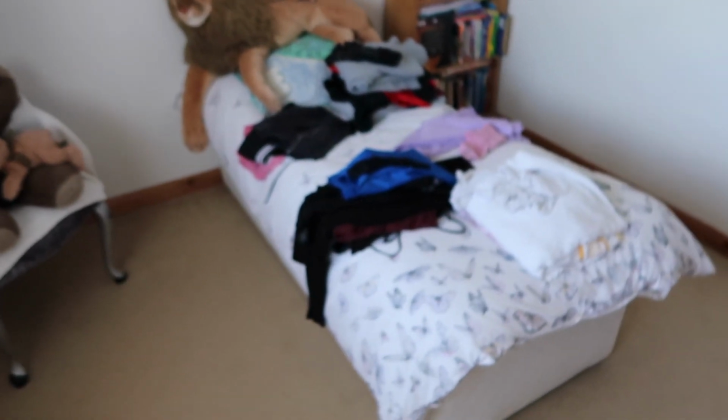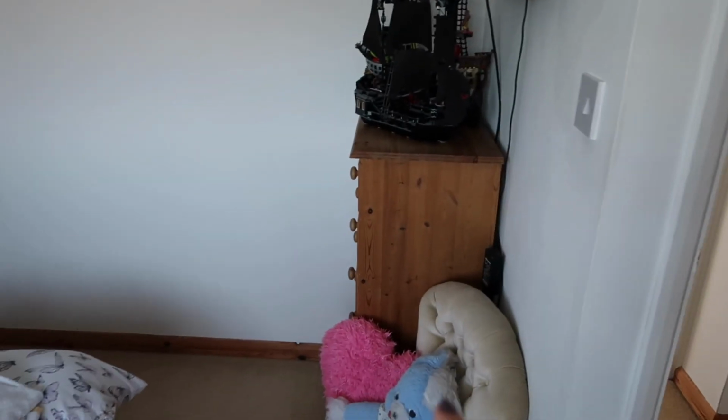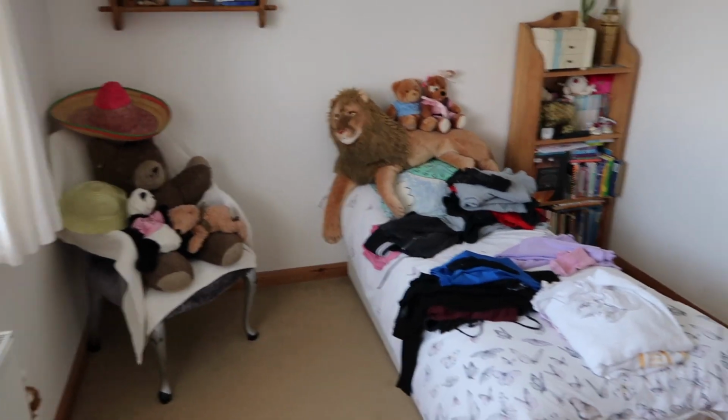So I'll just quickly show you. We've got the washing piles on the bed here. So yeah, I literally just dust over the shelf, dust over the bookcase, chest of drawers, and then hoover in here. Again, wipe over the window ledge, and just wipe over the TV. But as you can tell, it's pretty much tidy other than this.